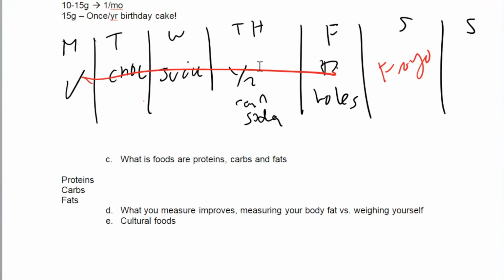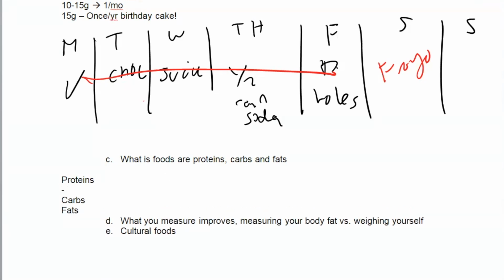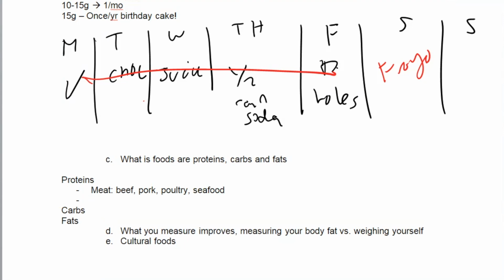Okay. So your proteins are going to be any type of meat, such as red meat, like beef, pork, poultry, chicken, or turkey. Any type of seafood will fall into this category. Also, from the dairy aisle, cottage cheese and Greek yogurt, not the regular yogurt. The regular yogurt is actually more carbohydrate based than protein based. So the Greek yogurt is the only one.